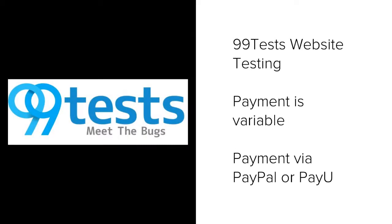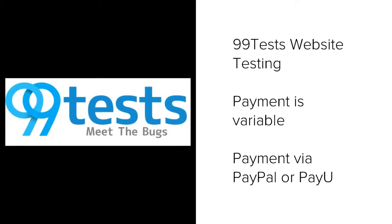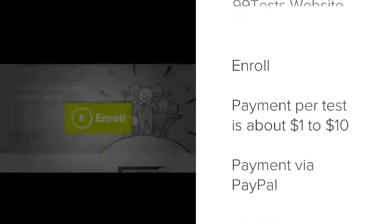99 Tests is the biggest website testing platform. It's really big, and it means that they have more tests available than many of the other platforms. This is a great one to start with. Payment from 99 Tests is variable, and it typically depends on the length of the test, and the payment is usually made via PayPal or PayU. You can head over to 99tests.com to check it out.